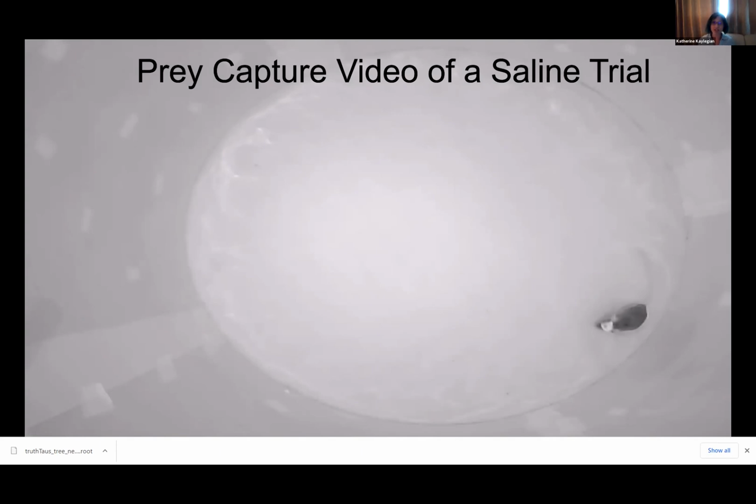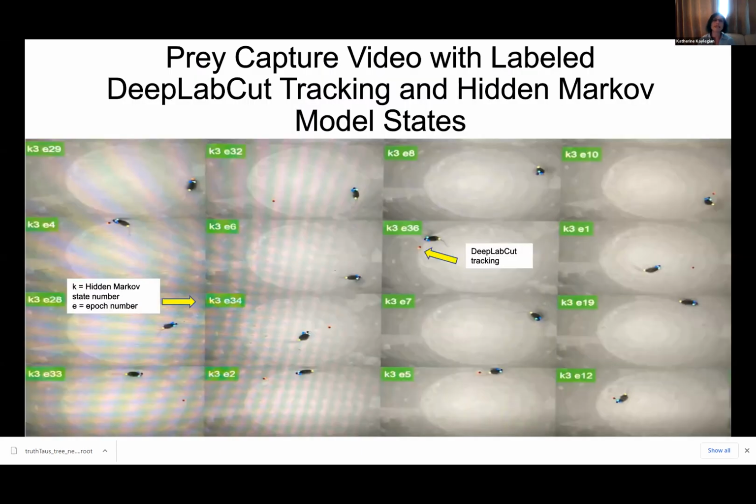So to get some information about what the mouse is actually doing as it is hunting the cricket, we use DeepLabCut, which is a deep neural network, and we use a hidden Markov model. DeepLabCut does this really awesome thing where we can take about 40 frames out of all of our videos, label the mouse and the cricket or whatever bodies we're interested in with these little markers, and then we train DeepLabCut overnight, and it puts these wonderful markers on all of our videos. But again, by itself, these markers don't really tell us anything. The cool thing that DeepLabCut gives us is position data.